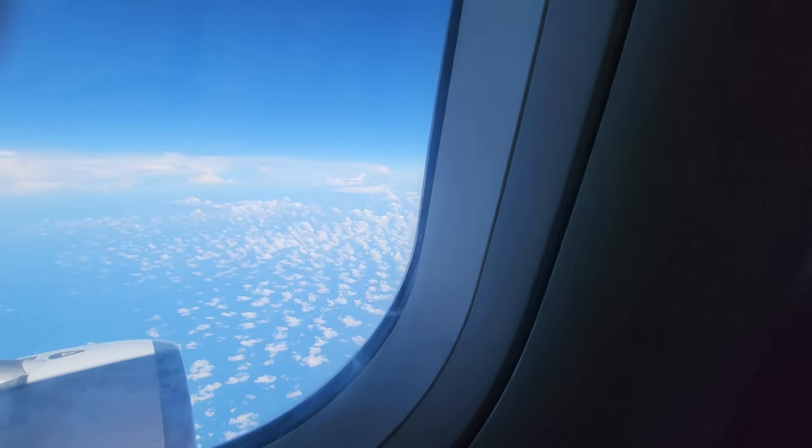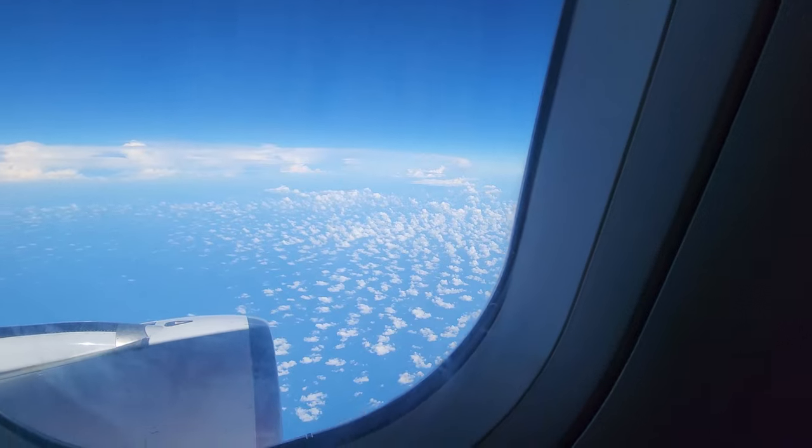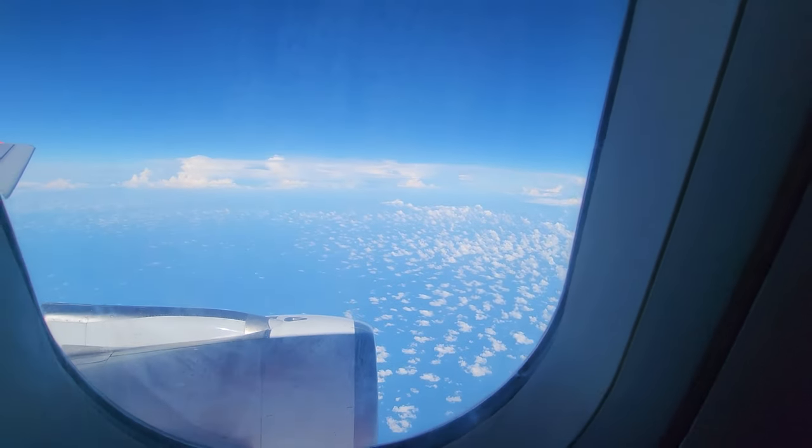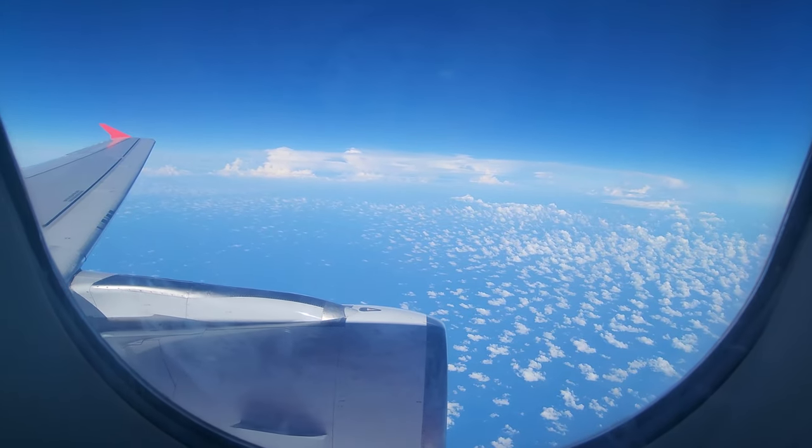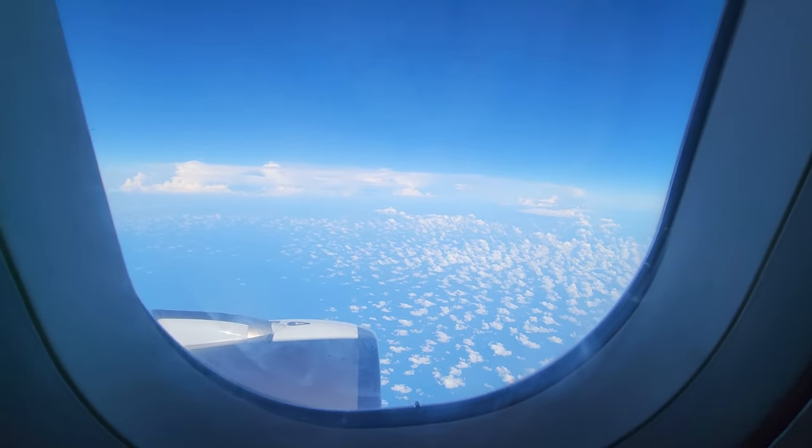Despite the clear weather and stunning scenery, the passengers and I encountered some turbulence. It's not really rough turbulence, but we were told to fasten the seatbelt. And since AirAsia Indonesia is a low-cost carrier, there's no in-flight meal service, but there are some snacks and beverages that you can buy.